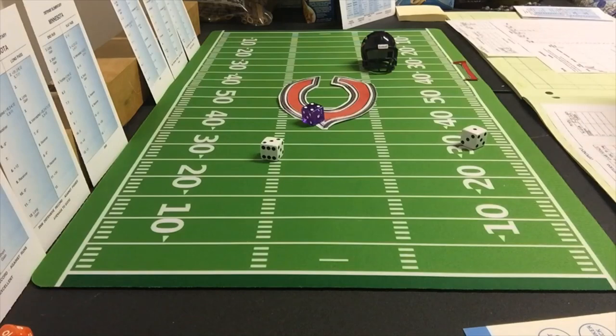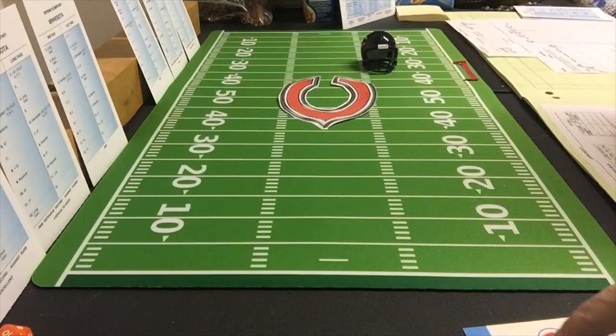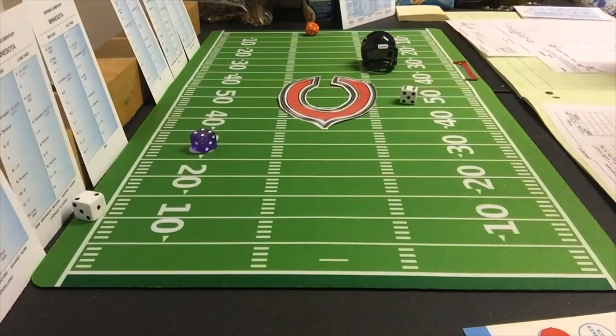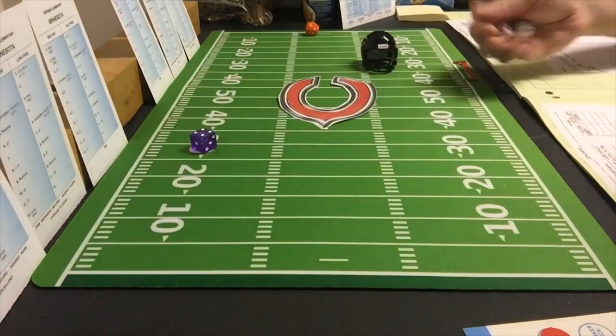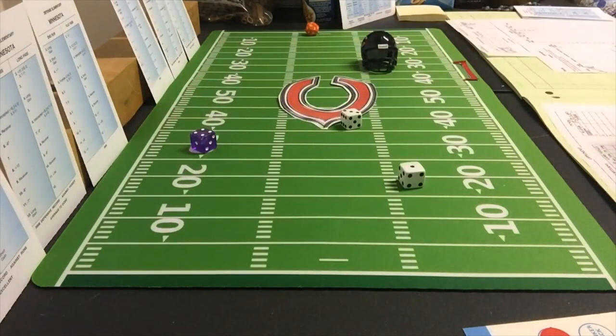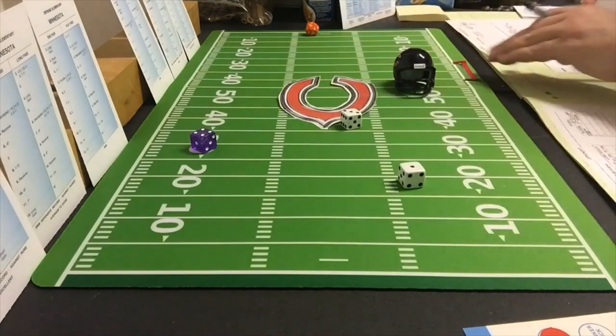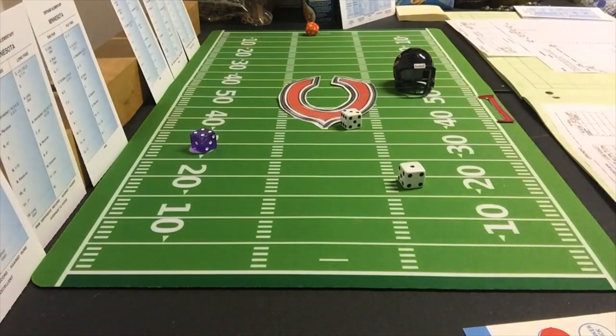Okay. So we got a 3rd and 3. 3rd and 3, I'm going to go back to a flat pass to Olsen. They are looking for the run. And that's an 8 on their flat pass, which is a receiver, which is Olsen. And they're looking for the run, so this is possibly pretty good here. 4 is 14 yards. 3, 10, 1. Okay. Good.